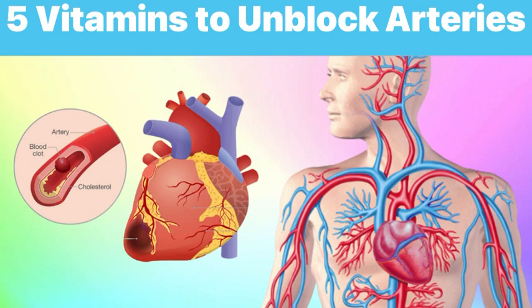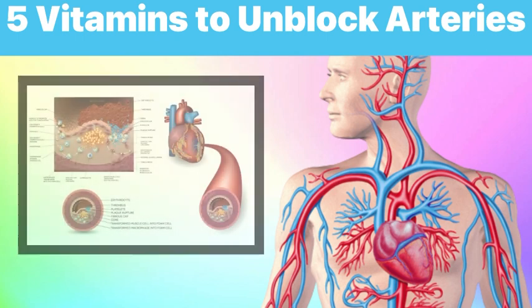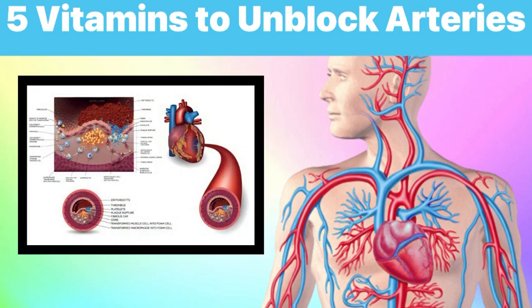It is important to understand what happens inside the walls of our arteries, and how it can be affected by factors such as stress, diet, and smoking. The walls of our arteries are lined with cells called endothelial cells. These cells play an important role in regulating blood flow and preventing clot formation. When these cells are damaged or weakened by stress, poor diet, or smoking, it can lead to a range of health problems including high blood pressure and atherosclerosis, hardening of the arteries.